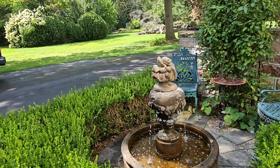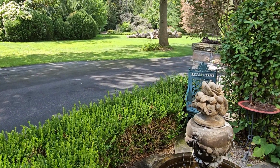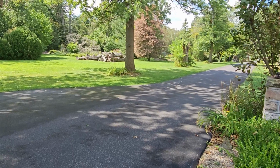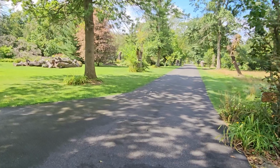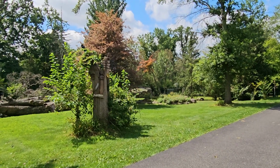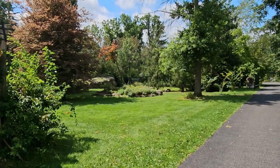So I thought, I'm going to head out and I'm going to start with the lake. That's what I'm going to do. But the best laid plans get laid aside. This is the front approach. You come in through the gate here. And I decided I would just walk over and, of course, take a video of it as I was going.